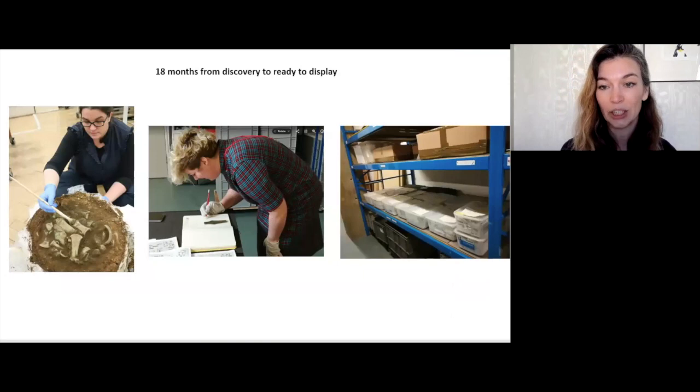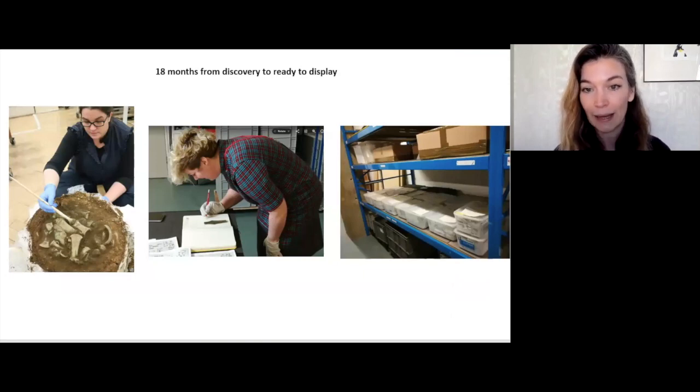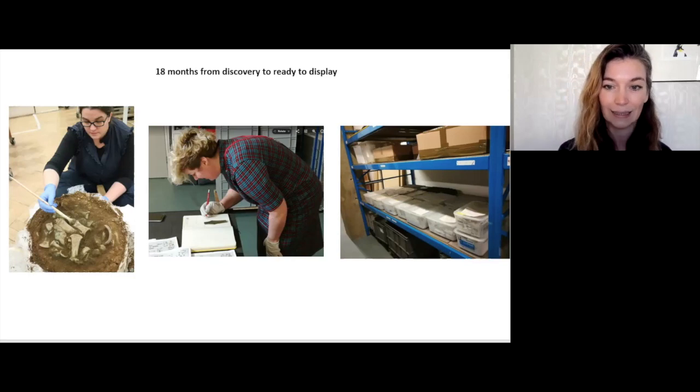We had the ambition to share the hoard as soon as possible, and that gave us the challenge of a very tight timetable, once we had allocated space in the exhibition programme at Docklands. In total, it only took 18 months from the hoard being excavated to the display being ready to open in April 2020. However, those plans to open the exhibition were scuppered due to the pandemic, but it was ready nonetheless.